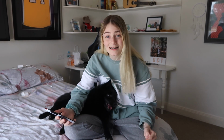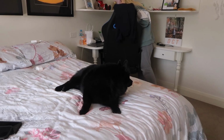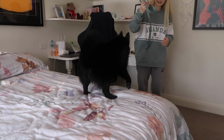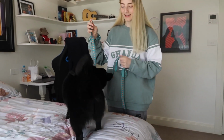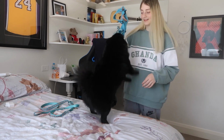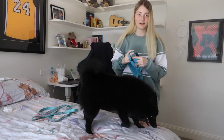This task will be testing my dog's ability to make and retain associations. So, for example, the lead is associated with going for a walk. Whoopee. What's this? He definitely knows, right? Is he even more excited? Yes. I think he definitely deserves 3 points. Straight away, he heard the sound and he's like, oh my god, walk.